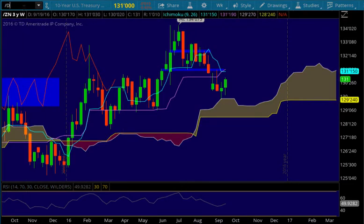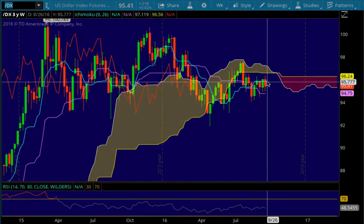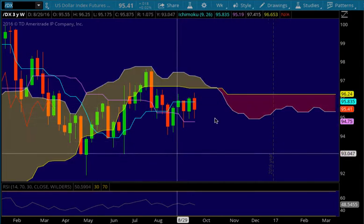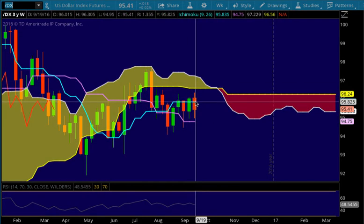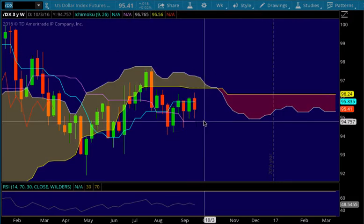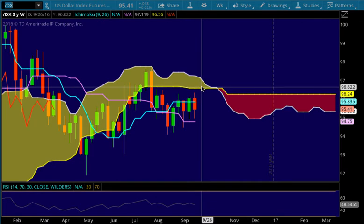Let's look at the dollar. The dollar's still doing this big, crazy, confusing bull flag type pattern, and still also in a shorter time frame. In a more close-up view, it's still moving sideways underneath this flat cloud, in this range between the Tenkan Sen and the Kijun Sen. So if we find more selling, we can look for support at 94.75 at the Kijun Sen below. And if we get a move to the upside, the Tenkan Sen is going to offer resistance at 95.835, and then the cloud above that at 96.56.